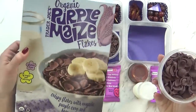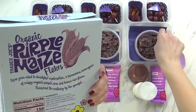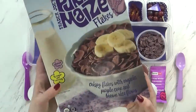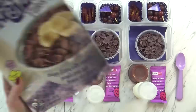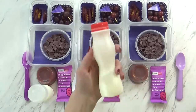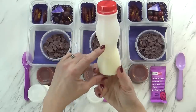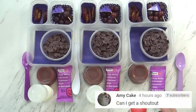This is the purple maize flake cereal. I get this at Trader Joe's and it's just slightly sweet, but it's really tasty. It's gluten-free and they're crispy and delicious. So of course, to go along with our cereal today, I'm also giving the kids some milk, but this is just half full. They don't usually use a ton of milk for a little cereal bowl like that.